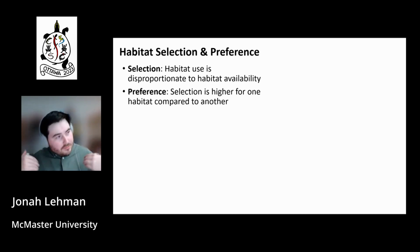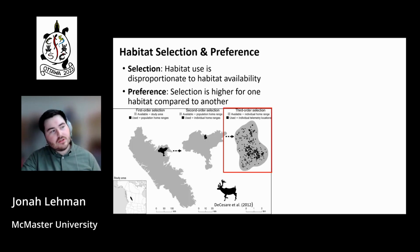Now, you can look a little more into it and look at preferences within selection. Preference is a relative term, and it's where selection would be higher or significantly higher from one habitat compared to another. You can look at selection and preferences at three different scales: first order, second order, and third order selection. For our presentation, we're focusing on third order selection.